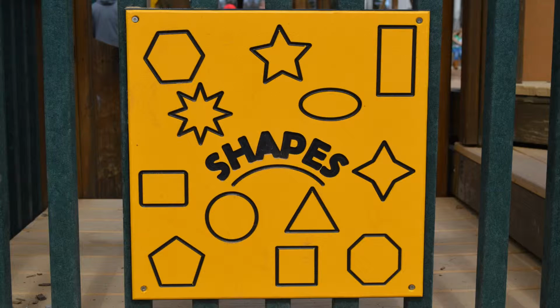We saw a lot of shapes in Midland. So the next time you go out with Mom and Dad, look around. I bet you can find all of these shapes too, and many more. Happy hunting!